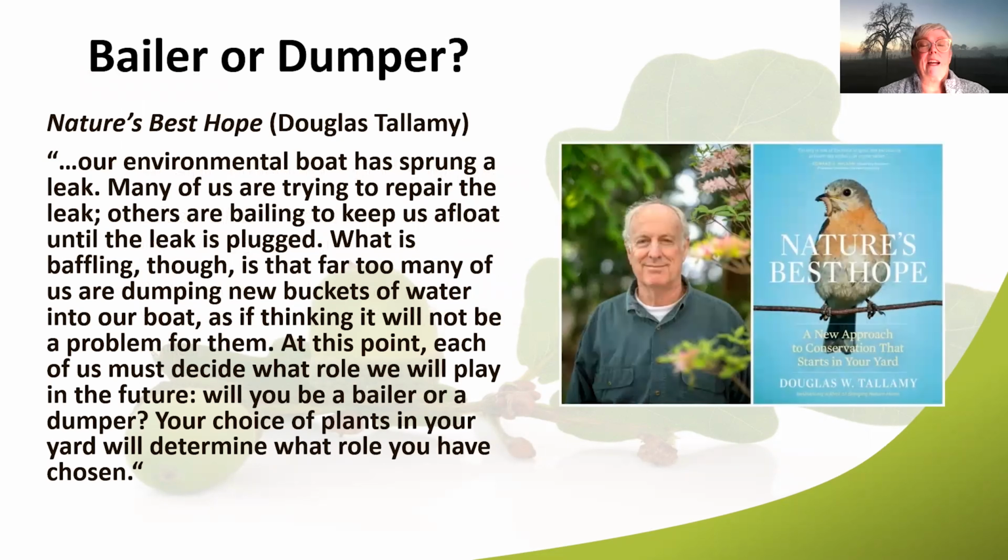So you decide, are you a baler or a dumper? Often a lot of us are trying to repair the ecosystems and keep us afloat. But to the extent that you use non-native, introduced plants, you're adding the water back into that boat that we're trying to save. So you kind of want to think about it. If thinking about it that way helps you change the way you see things, then that would be great.